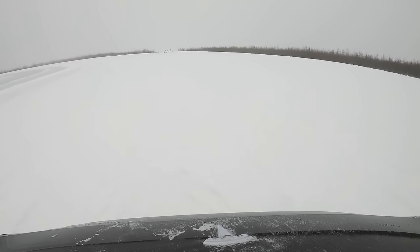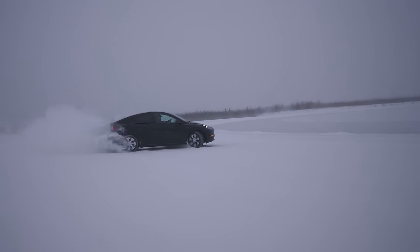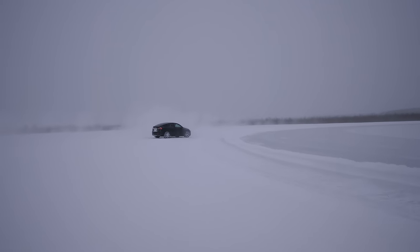So I'm with the Tesla engineers right now, and this is one of their development vehicles, which allows us to turn off the motors individually. So for educational purposes, we're gonna see what happens in a rear-wheel drive car and a front-wheel drive car. The normal Model Ys have the traction control enabled all the time, but we turned off the front motor, turned off traction control, and this is what happens in a rear-wheel drive. When I accelerate, the rear of the car just spins out automatically, and we do a full donut.